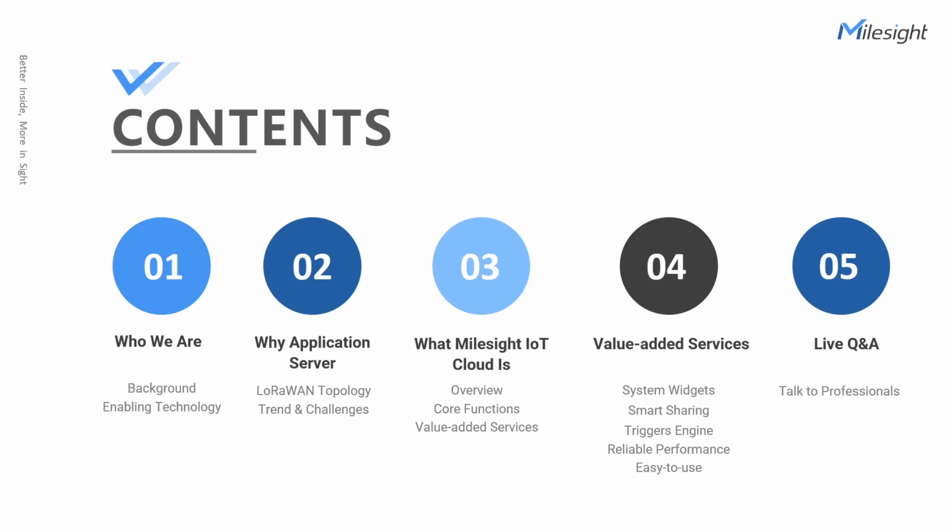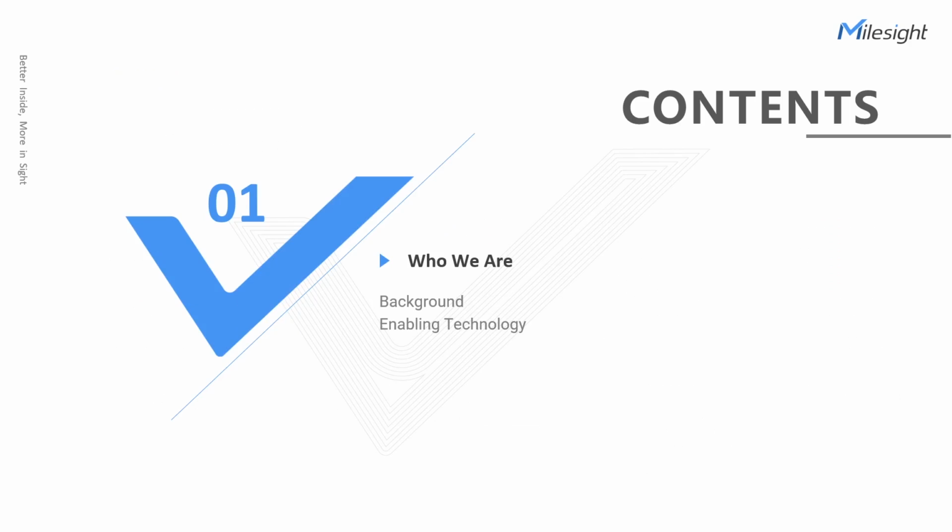So for the content of this webinar, we have 5 parts. We will touch on the Milesight company and IoT product lines, and then focus on Milesight IoT Cloud and the live Q&A part. Today's session goes more in depth into some very important application server concepts in terms of common functionalities. We're also going to cover high-level value-added services, explain what works today and where we are going tomorrow. We will help you get a better understanding of the benefits of those advanced capabilities. You can get more out of your initial investment.